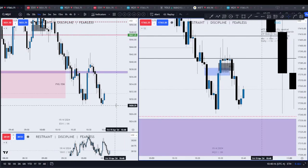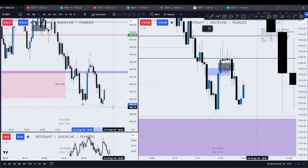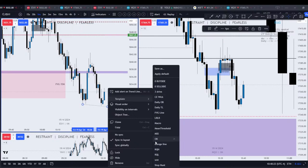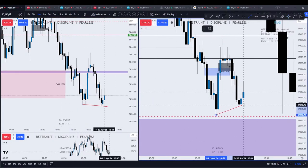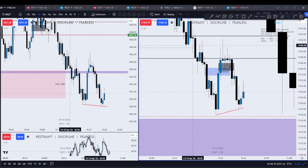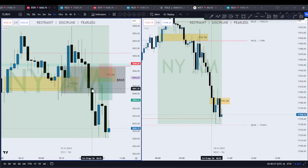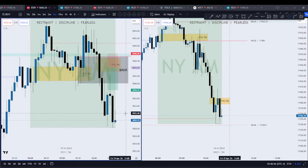Is that SMT off the low? It's a very slight SMT just because ES made a few ticks lower here. But it's the first time NQ kind of held its ground here. Ash would have taken that unicorn breaker on what? The 5 minute? Yeah, would he take this trade? Yeah, he'd probably take a short here, stop above. I don't know where he usually puts his breaker though. Yeah, 7 points seems right, though. Seems about right.